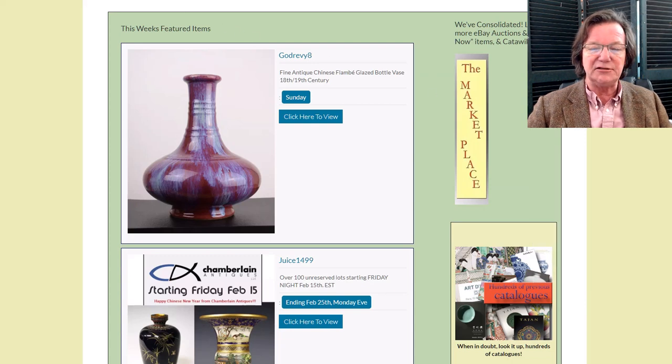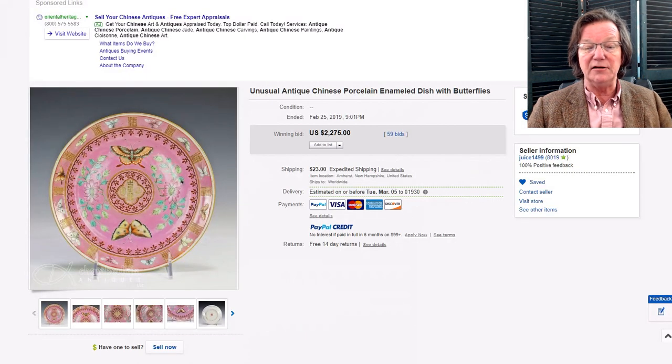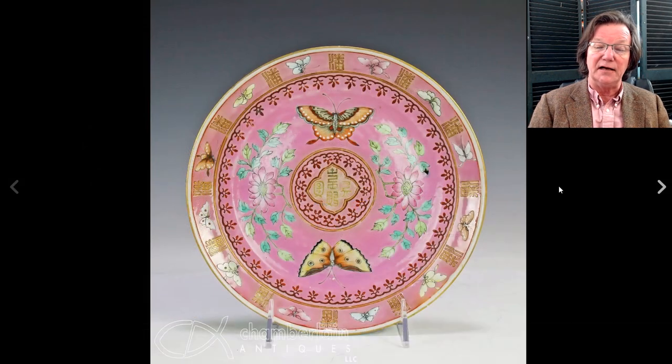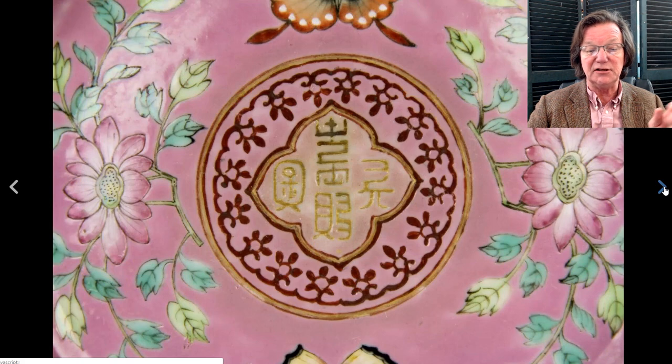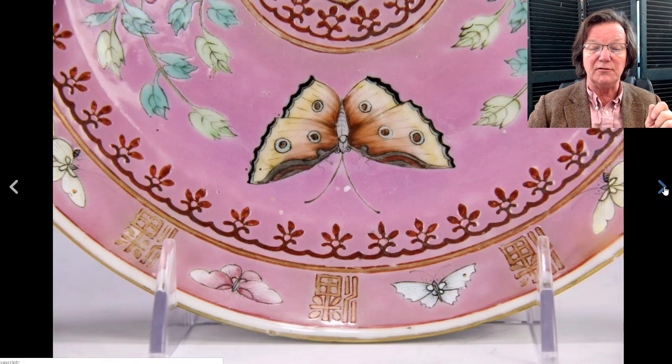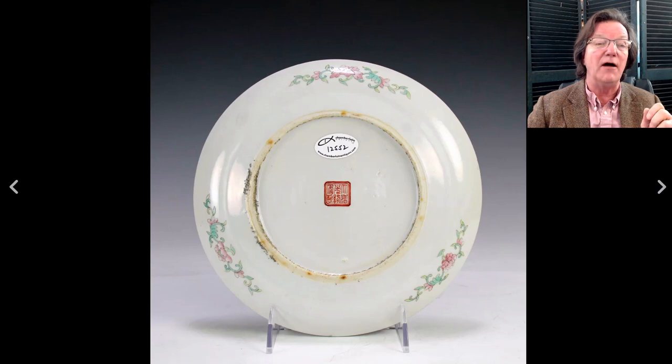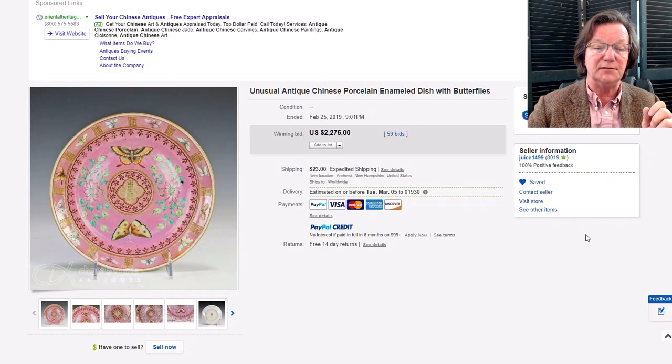And our friend Josh had a big sale, as many of you know, that ended on Monday with some good things in it. And one of them was this plate, a nice-looking sort of Straits dish with a lot of calligraphy and script on it. It's a late 19th century plate, but unusual coloring and beautifully done. And lots of script all over it. It had a mark on it like a Chinlung mark. It wasn't Chinlung, but boy, was it a beautiful dish. And it did well. It brought $2,275.